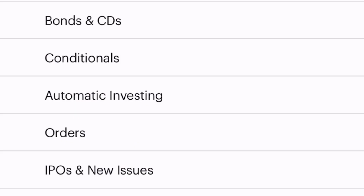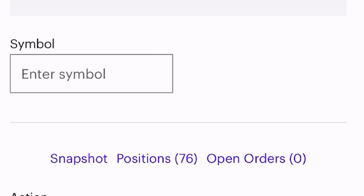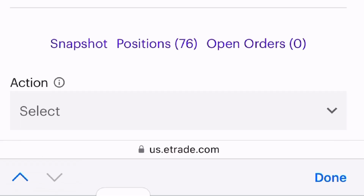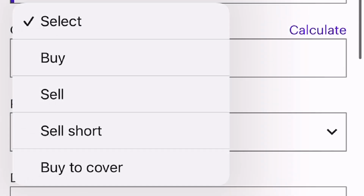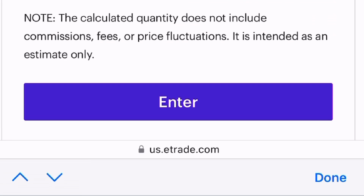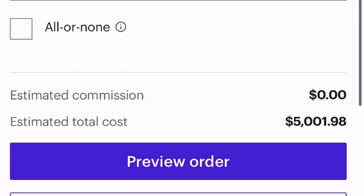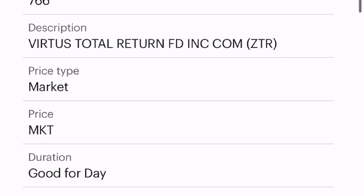I like to keep it comfortably above 100,000, even though our account value is 384,000. It's about playing with that available withdrawal number and avoiding margin calls. So ZTR, Virtus Total Return Fund. So I want to buy 5,000. Market order, preview, place.